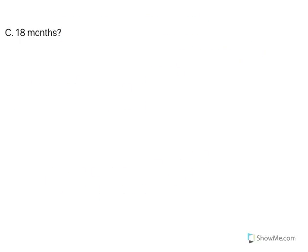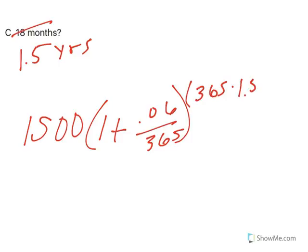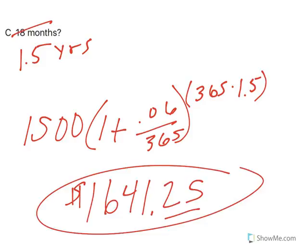And let's do another 18 months. We know that that's 1.5 years. We're not going to be fooled. So 1,500 times 1 plus 0.06 divided by 365, raised to the 365 times 1.5, and we will end up with $1,641.25. So $141 in interest over a year and a half is not bad, considering all you did was put the money in the bank.